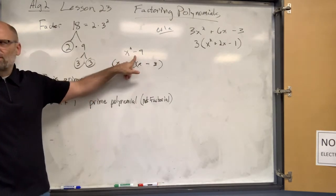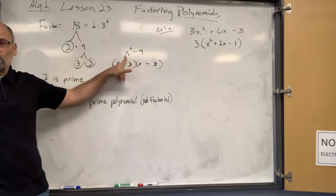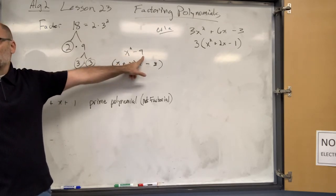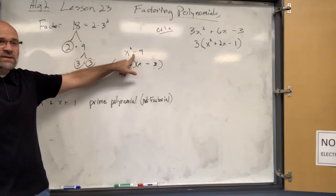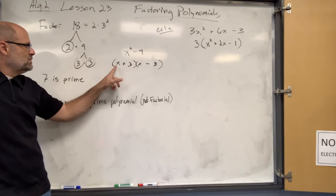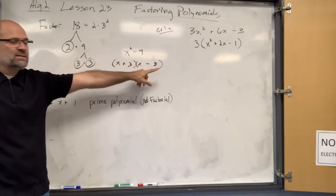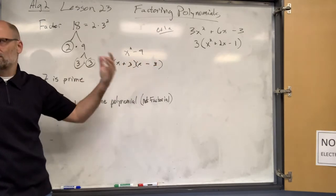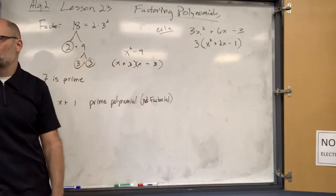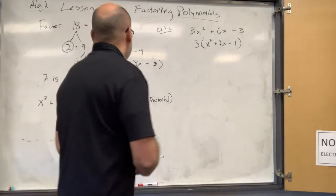So see how this is a difference of 2 squares, because x squared is a square because you can square root it. 9 is a square because you can square root it. And it's a difference, okay? To factor it, you would do the square root of the first plus the square root of the second, square root of the first minus the square root of the second. And this order doesn't matter. You could do the subtraction first, it doesn't matter. But that's how you factor a difference of 2 squares. We're going to talk about that in a little bit.